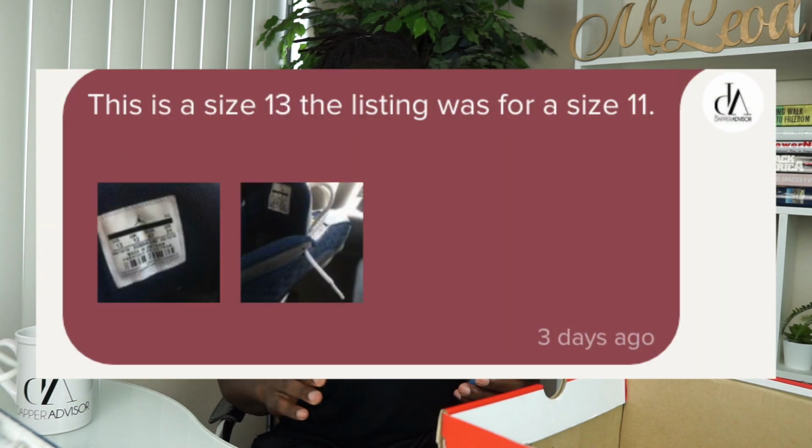So I just opened the Poshmark case, and the only thing I said was, this is a size 13. The listing was for a size 11. I'm not even going to go into it being fake, anything like that. Just give me my money back. You sent me the wrong size, right?